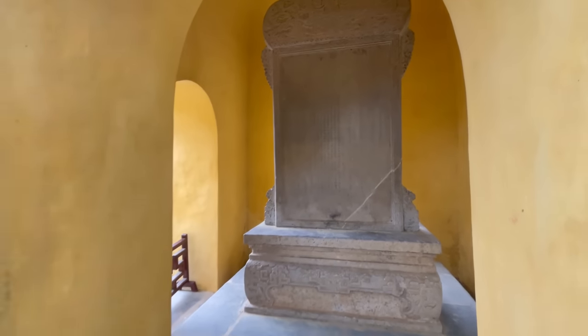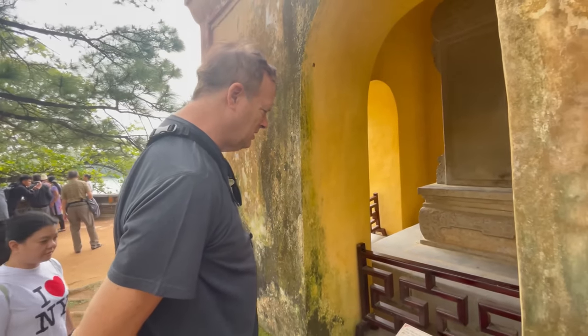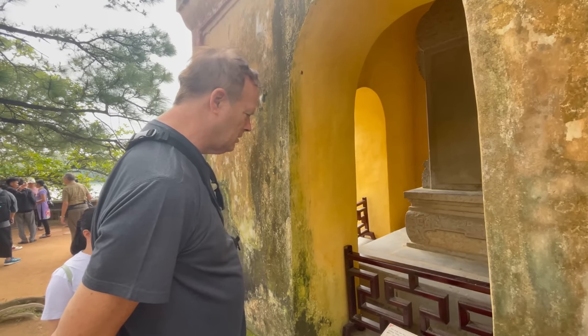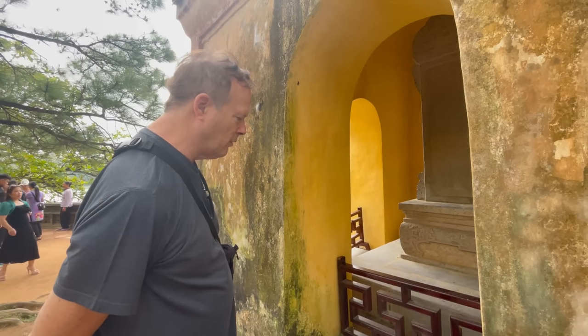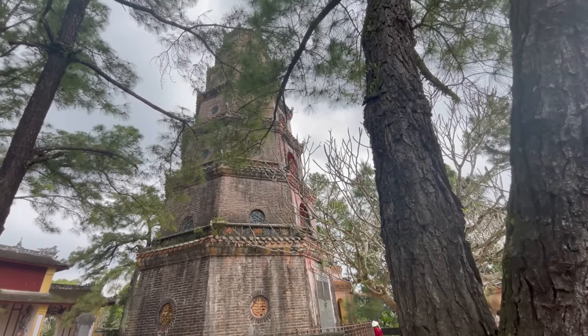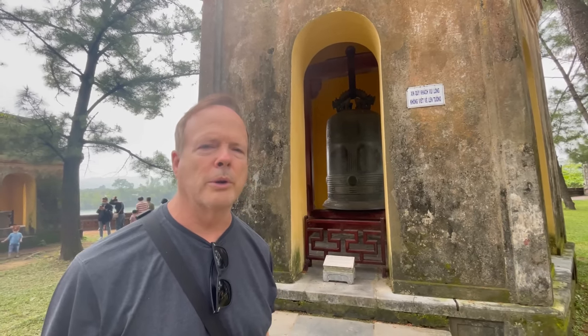this is engraved with a poem titled Tian Mu, and it's the sound of the bell, the Tian Mu Pagoda, by Emperor Hue, who lived between 1841 and 1847. So this is the original bell of the Tanh Mu Pagoda. This place was originally built in the 1600s. It's been renovated a little since then, but it's a pretty old place.